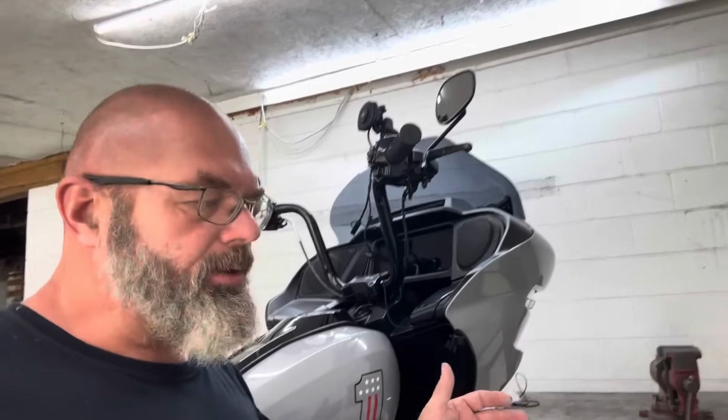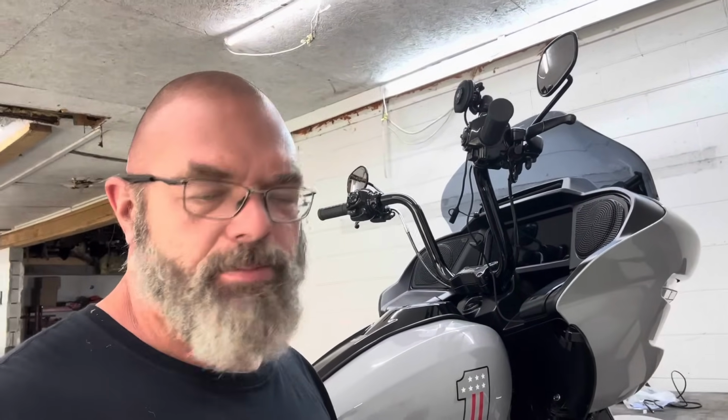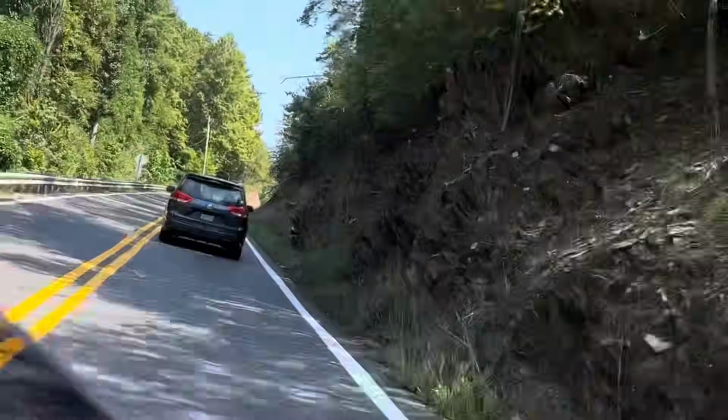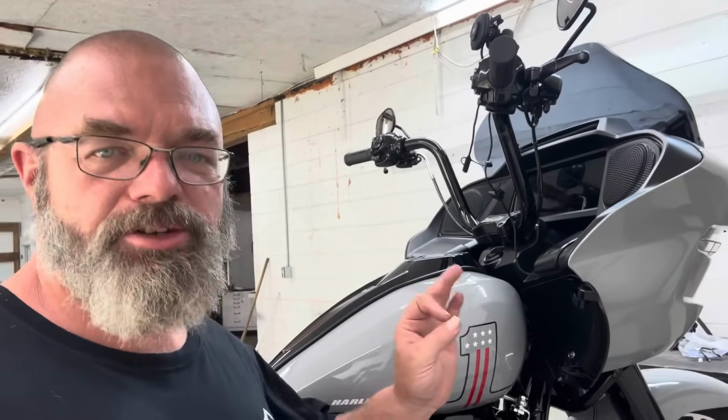Like I said, I don't believe there are any real significant chassis changes after 2009, maybe some minor things, but it definitely led to a more comfortable, better handling motorcycle. My lean angles are a lot better. I have scraped the kickstand a couple of times going through left-hand corners, but I've yet to scrape on the right-hand side at all.